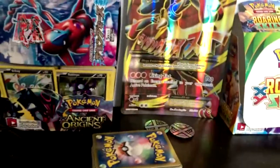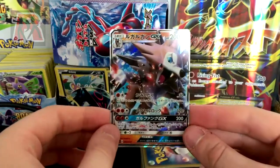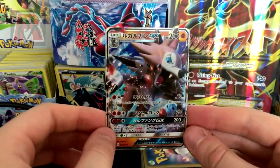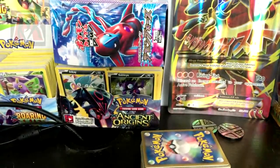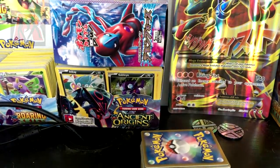Wow. Like, I honestly didn't even expect to pull any of the... Is this from Sun and Moon? Or is this from Guardians Rising? I'm not too sure. Let me know down in the comments below. But that was an awesome pull there. Oh my god, so happy with that. To be honest, that just makes the whole cube very, very worth it. That's an awesome card. I'm just going to sleeve that one up there because that is just an awesome, awesome pull.